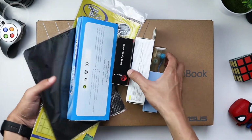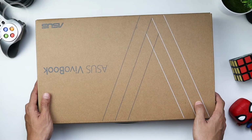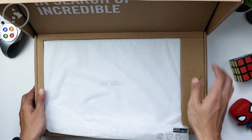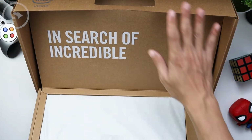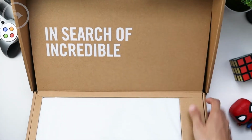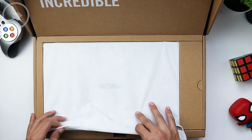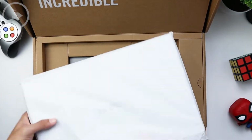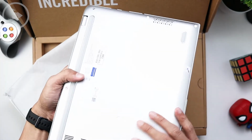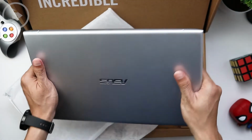Okay, now let's just open the box of this Asus A412FL. This Asus A412FL comes in silver color. When opening the box, at the top there is the print of In Search of Incredible. And here it is, the laptop inside this white cover. The weight of this Asus A412FL laptop is pretty light, only 1.5 kilograms, or around 3.3 pounds.